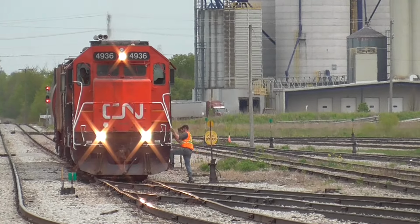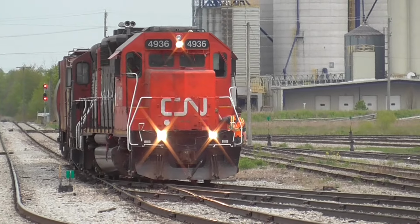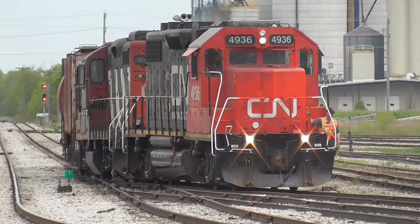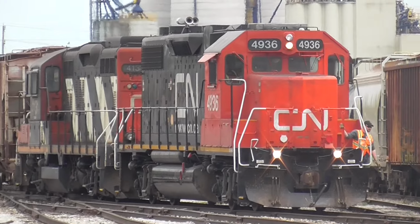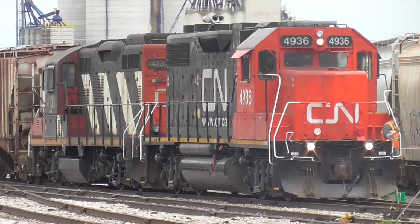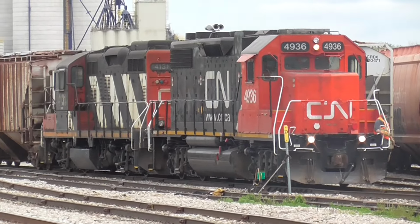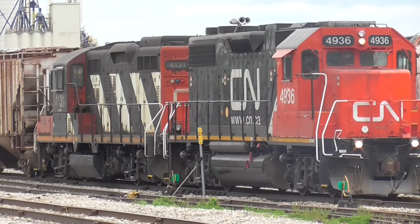568 is here, and for the first time in a couple of days, there is not much foam to today's 568, as you can see. Power today is 4936 and 4131, so a duo today. I don't know if you guys can tell, but there's actually a new horn on 4936 as well, so it doesn't have that nice P3 anymore.